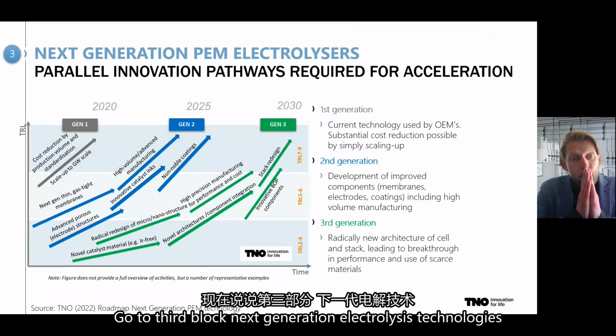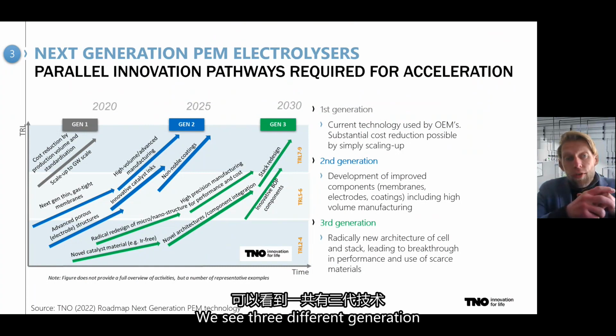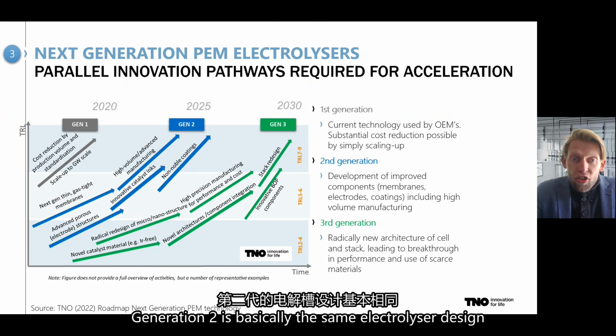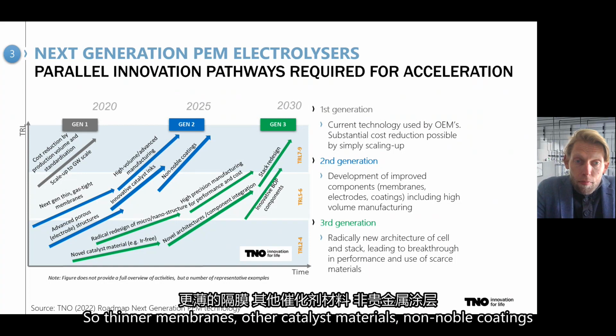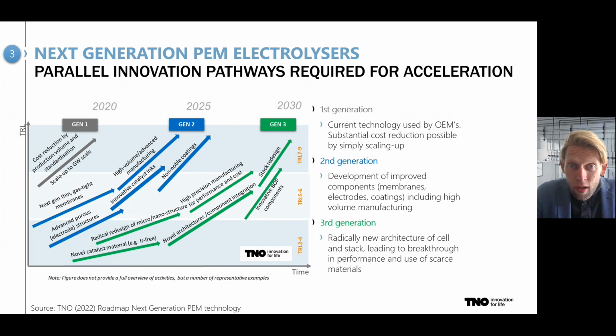Going to the third block, next generation electrolyzer technologies. Here we made a roadmap for the PEM electrolyzer technology. We see 3 different generations. Generation 1 is basically the technology being deployed currently in industry. Generation 2 is basically the same electrolyzer design, but with new novel components. So thinner membranes, other catalyst materials, non-noble coatings, and obviously high volume manufacturing.